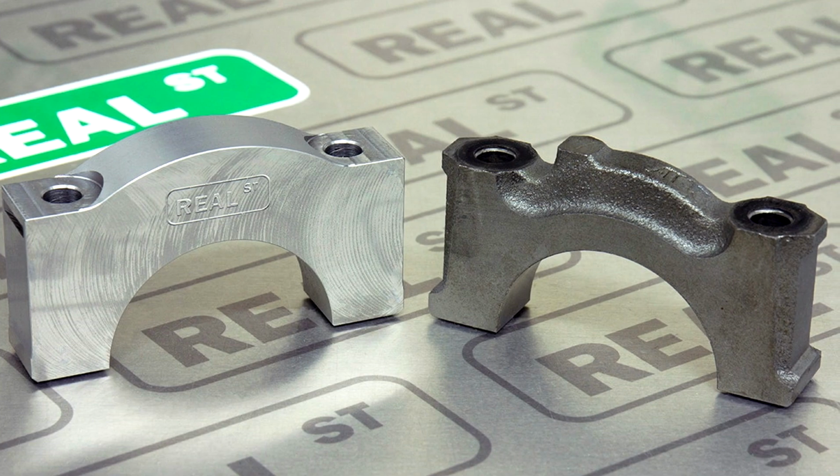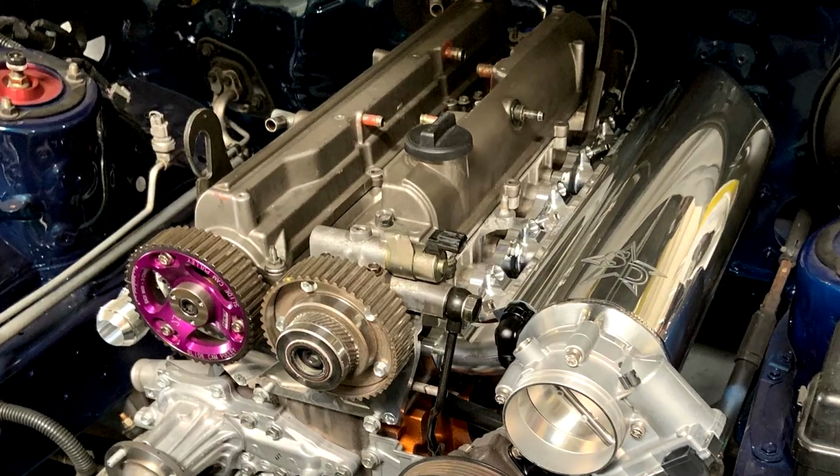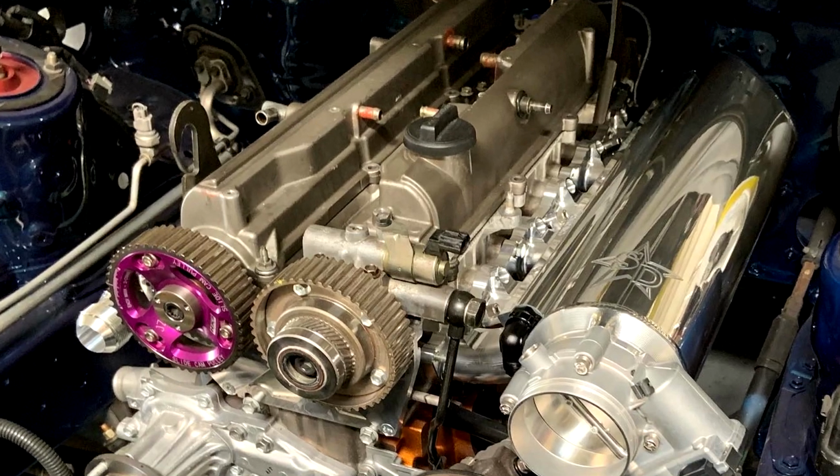To provide this level of power, the stock intake may start to restrict the intake airflow, and a higher flowing aftermarket option should also be considered. Overall, as you can see, the 2JZ can provide a great deal of power with mostly OEM parts. It's not until you start getting closer to the 4-digit horsepower levels that the 2JZ's weaknesses from the factory really start to show.